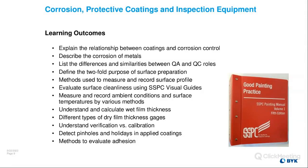Recording the ambient conditions, always a fun one because it's not as easy as people think. Understanding how to calculate the wet film thickness to get the proper dry film thickness. Different types of dry film thickness gauges, a really hot topic, I think, talking about verification of equipment versus calibration of equipment. Those words get used incorrectly a lot. I don't care what industry you're in. Pinhole and holiday detection, and adhesion testing, different methods to test the adhesive value of the coating system.